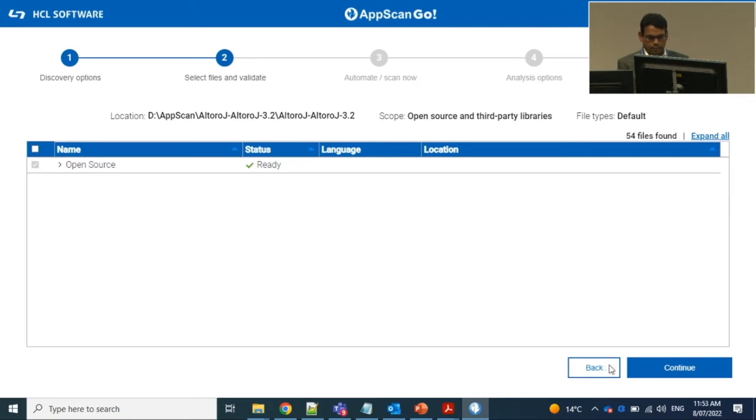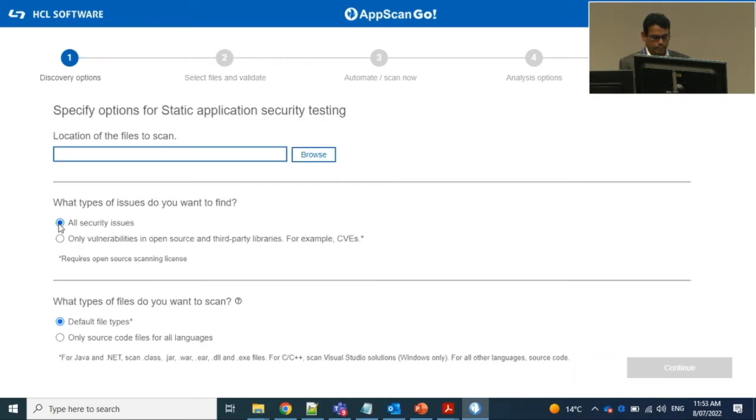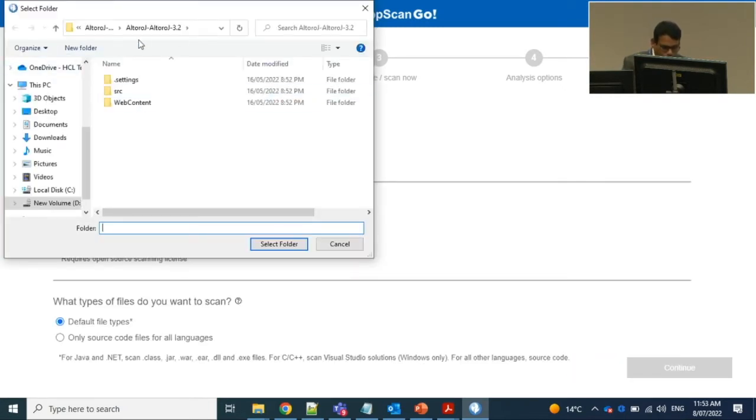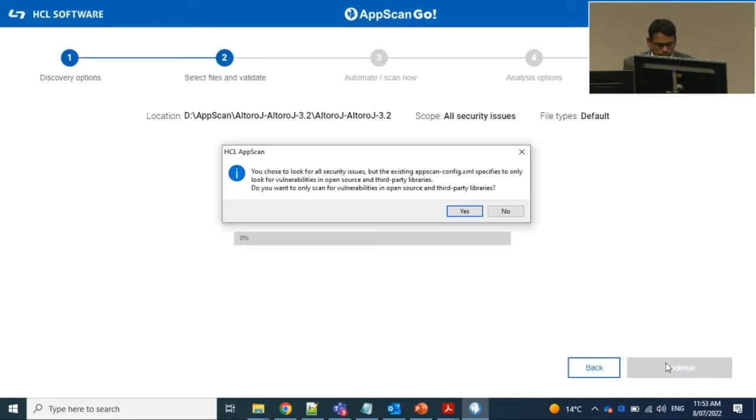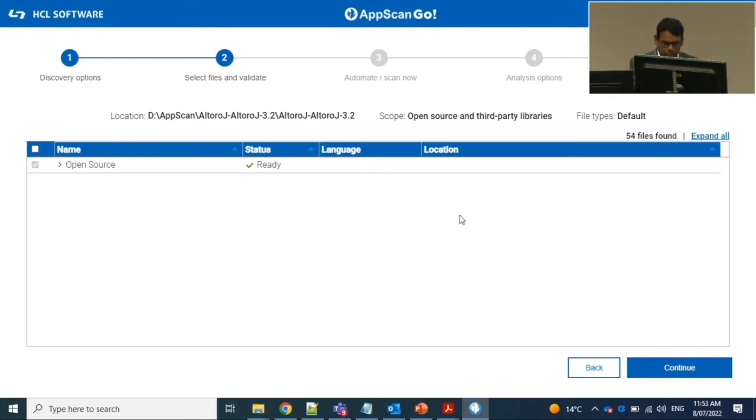Okay, I chose only SCA, so let me go back. It's trying to do something else, but all it does is list all the files that you have here. By default it will be all, but you can manually skip a few of them if you think they're not required, and then just say continue.